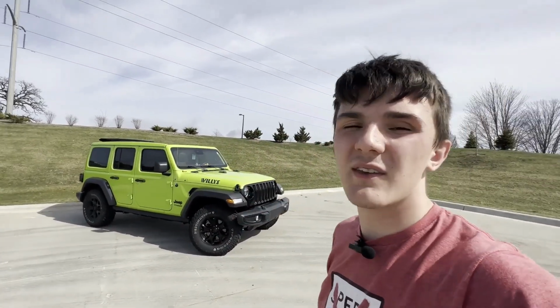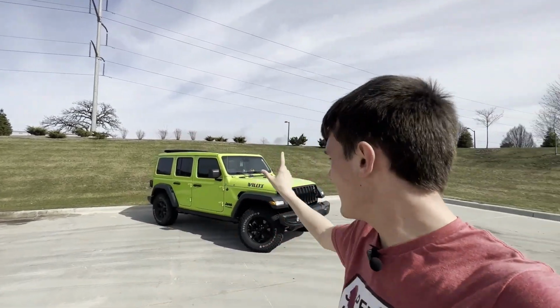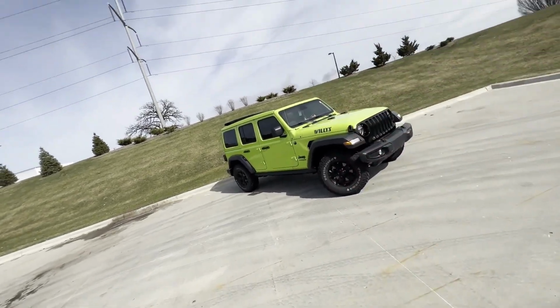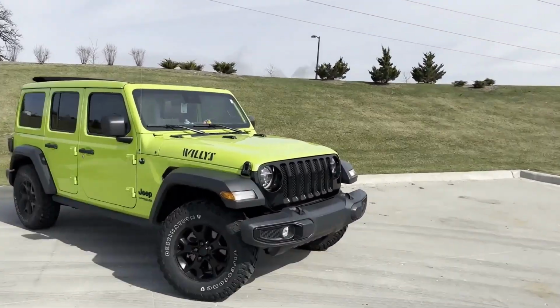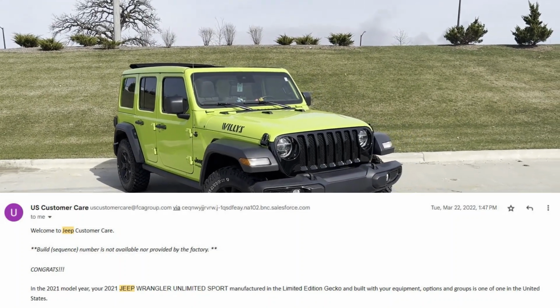And when I ordered this, I worked at the dealership at the time, and the sales manager ordered four for the lot, and he ordered mine as a sold order. Mine was the only one that we got in that color. So you don't see them that often, and I was actually able to email Jeep, and they were able to confirm that this spec is a one of one.